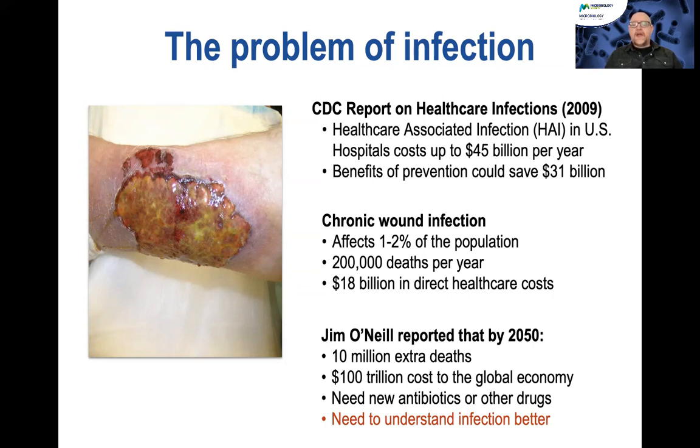This is going to be a huge cost to the global economy. Some estimates say $100 trillion per year. And therefore, what we need are new antibiotics. But this is a problem because drug companies are not necessarily investing heavily in new antibiotics because it costs a lot of money to do that, and then the bacteria get resistant very quickly. But we do need them desperately, or we need other drugs and other ideas.